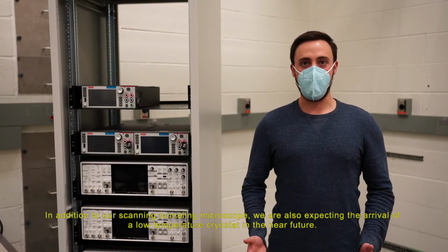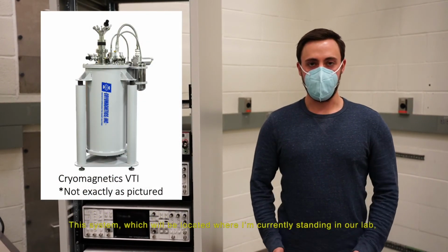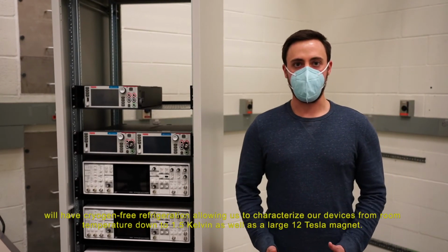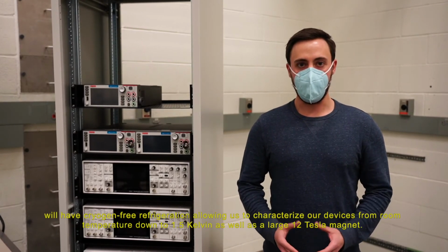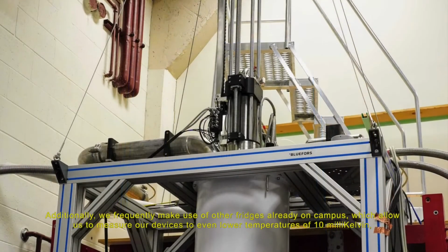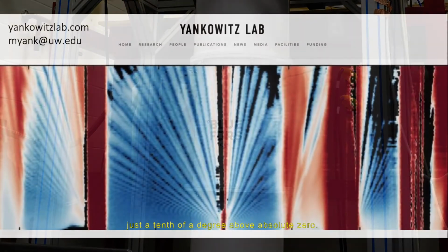In addition to our scanning tunneling microscope, we are also expecting the arrival of a low-temperature cryostat in the near future. This system, which will be located where I'm currently standing in our lab, will have cryogen-free refrigeration, allowing us to characterize our devices from room temperature down to 1.5 Kelvin, as well as a large 12 Tesla magnet. Additionally, we frequently make use of other fridges already on campus, which allow us to measure our devices to even lower temperatures of 10 millikelvin, just a hundredth of a degree above absolute zero.